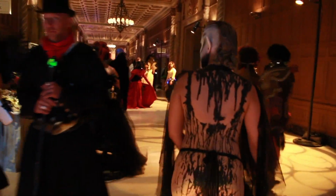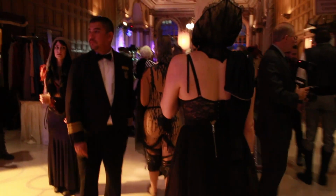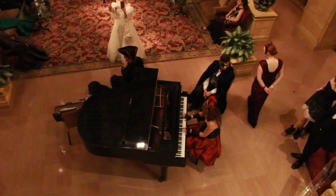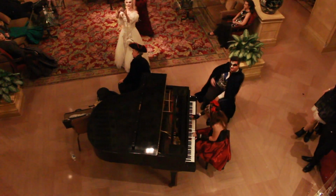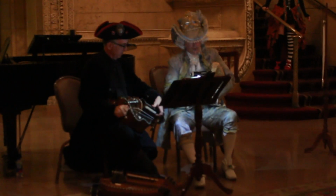So if you've never been to Labyrinth, it takes up the entire Biltmore Hotel. So the entire floor of the lobby is ours. All the rooms, all the bars, everything. It's just a really magical and fun experience. This year, I'm actually going to be in this room that you're seeing right here, and I'm going to be with the water people. I'm not going to be anything scary. It's just going to be something really, really pretty.